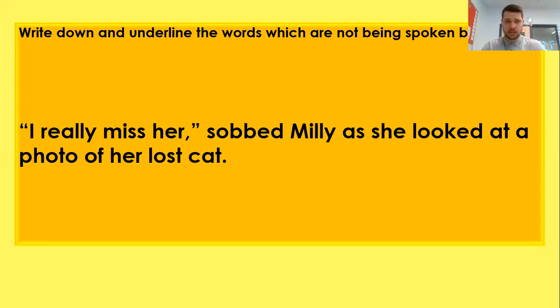So first task, write down and underline the words which are not being spoken below. So the ones which are not being spoken below. I really miss her, sobbed Millie as she looked at a photo of her lost cat. So you are only underlining the words which are not being spoken, so outside of speech. I will create a blank Word document so you can type this out and then use your Microsoft Word to underline the words which are not being spoken.